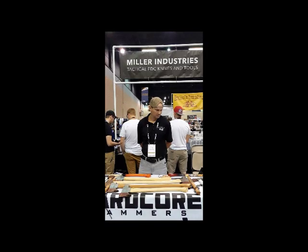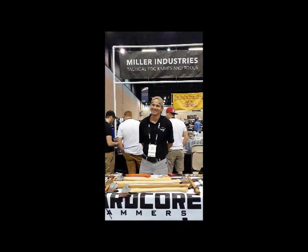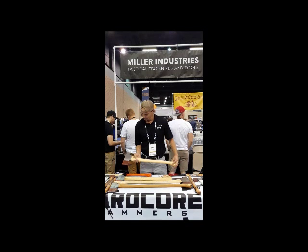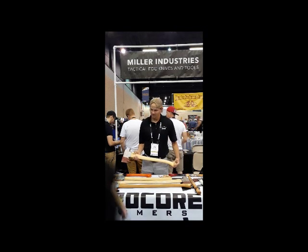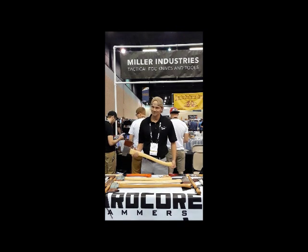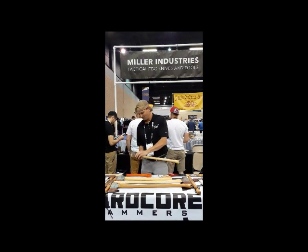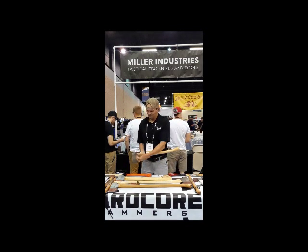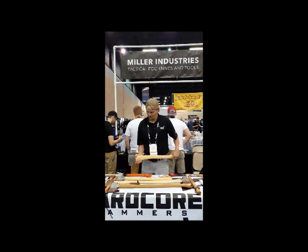And we are at Hardcore Hammers. Hardcore Hammers sells hammers and axes and hatchets and other stuff, and they have some really interesting materials here this year at the show. Their feature piece is a really unusual axe that they hand forge. This axe is superb. It has a very sharp tapered blade, as will be seen shortly, so it's ideal for both cutting and splitting.